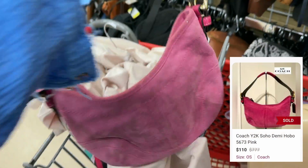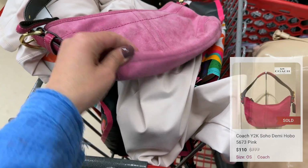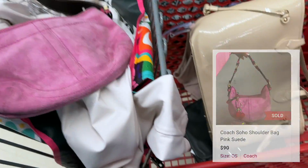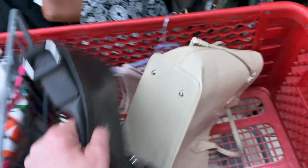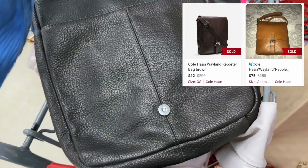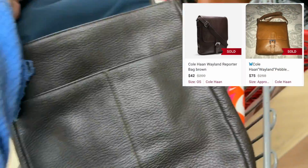This Coach bag is really cute. It's kind of a Y2K vibe. I really like this cute little shoulder bag. The suede has some wear to it, but I think we can bring that back. $9.99. And then I really like this Cole Haan bag. This is beautiful. The leather on this is just gorgeous. And there's a crossbody inside.